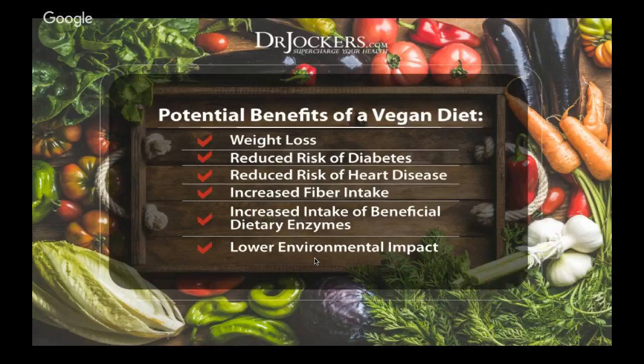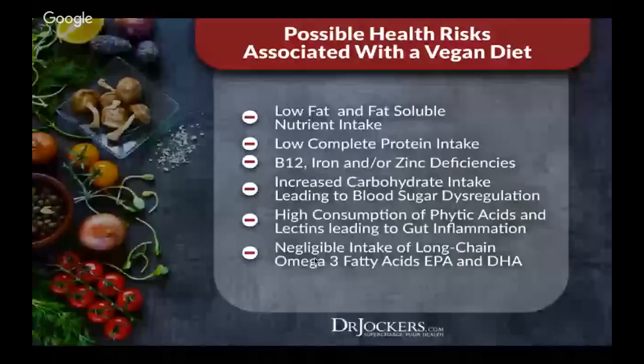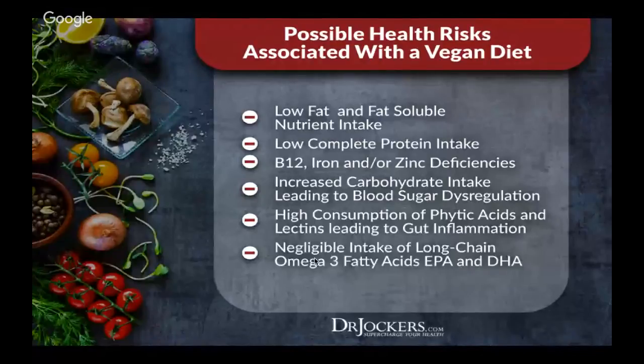So there's two ways to look at it, but it could potentially have a lower environmental impact as well. And then just some health risks. Before I get into these, basically I just want to say that these are not end-all-be-alls. These can be easily mitigated. You just have to plan well, right? So I'm bringing these into your awareness so that you can address them moving forward, increase your chances of success, and reduce your chances that you're going to face any additional health challenges as a result of these things.